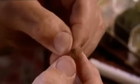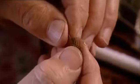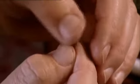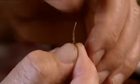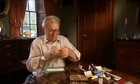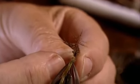And now I've got to get right down to this very end. So what I do, I hold one side of the feather and with the ball of my thumb, I stroke the fibres back. Just stroke the fibres back. Turn the feather and stroke the fibres back there. And I've got to get right down so that I'm literally within 3 or 4 fibres of the very end of the hackle.